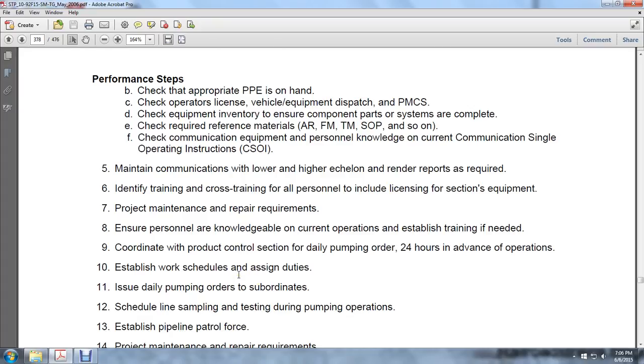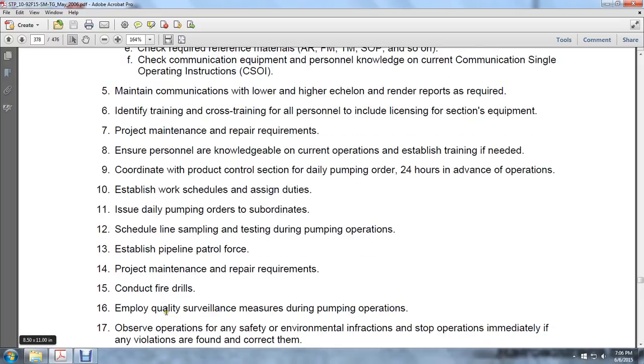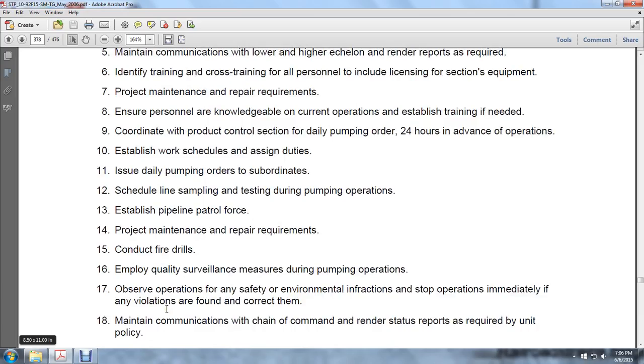11. Issue the daily pumping orders to subordinates. 12. Schedule line sampling and testing during the pumping operations. 13. Establish pipeline patrol force. 14. Project maintenance and repair requirements. 15. Conduct fire drills. 16. Employ quality surveillance measures during the pumping operations. 17. Observe operations for safety and environmental infractions. Stop operations immediately if any violations are found, and correct them.